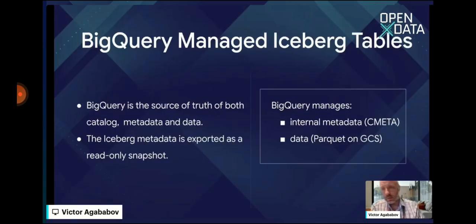Now, going to the managed Iceberg tables, which will soon be launching to general availability. In this case, BigQuery is the source of truth for both metadata and the data. The data is stored in Parquet format in a user GCS bucket, and except for one case which we'll discuss later, immediately at the completion of your DML operations or load operations, it will be available in the bucket. The metadata is stored internally in our proprietary formats, but the Iceberg metadata can be exported on demand whenever the user needs that.